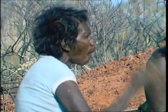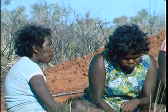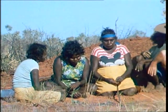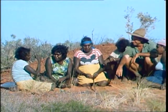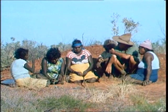For the women of Lajamanu, a bush tucker trip is a continuing ritual which links them to their country and to their past. And for me, well, it's just great to be part of it.